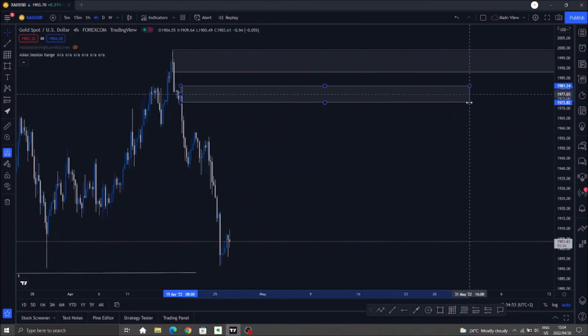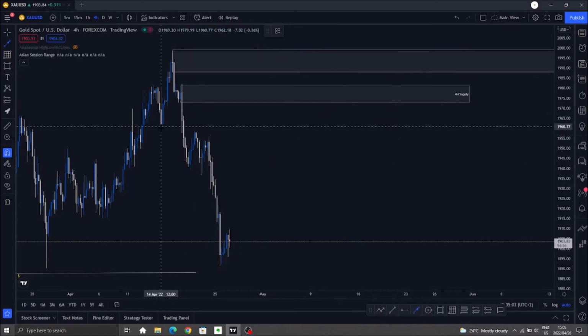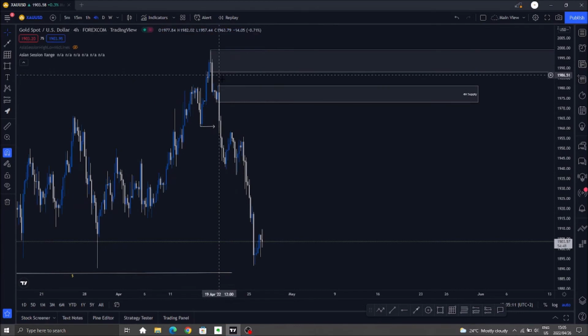And this is where it becomes a little bit tricky when you're trading smart money. You've got two zones, both of them are valid. Why are both of them valid? Because both of them have led to a break of structure. What I like about this particular area is that both zones have also left imbalance behind. So we've got two supply zones that meet our rules across the board.